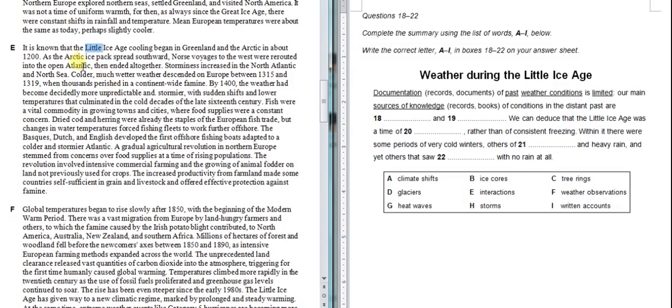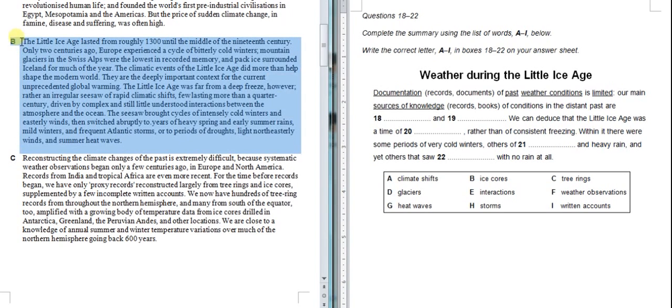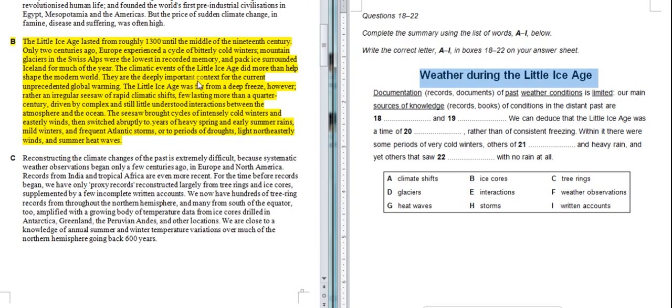I see Little Ice Age here in paragraph E. But I also see Little Ice Age here. I see bitterly cold winters, deep freeze, cold winters, heavy spring, early summer rains. I think we're looking at paragraph B for the weather during the Little Ice Age. All right, so now that we have it narrowed down, we can look for our keywords. Remember, we're looking for documentation or sources of knowledge.